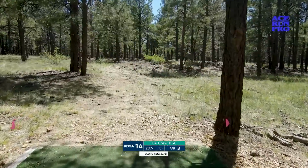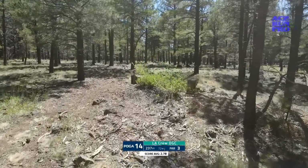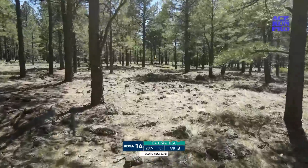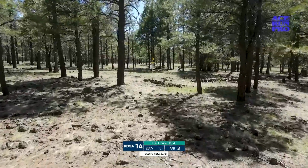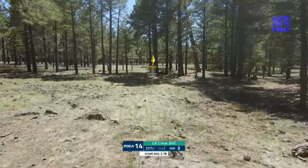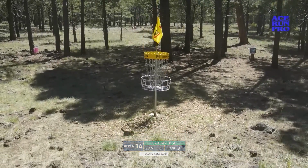Hole 14, this one's straight ahead, 237 feet, par 3. Have to keep the low line because you have lots of little pine branches hanging down, but you also have a lot of rock that you cannot plan on any kind of skip up towards the basket. So even though it's 237 feet, I find that this is a pretty tricky basket to get to. If you do hit it clean, you do risk going long pretty easily as well.